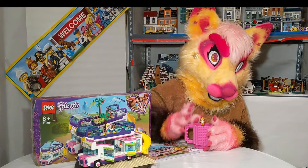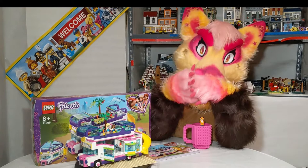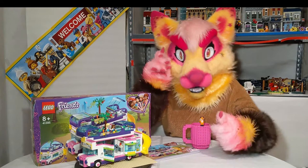Being able to travel cross country to one of my favorite vacation spots is just so cool, especially when I decide that I just want to stick around for a while, and I would be able to do so in my RV. It's also pretty cool when you get to travel around with your friends, which brings me to my review for today. So, without further ado, let's go ahead and get this started.